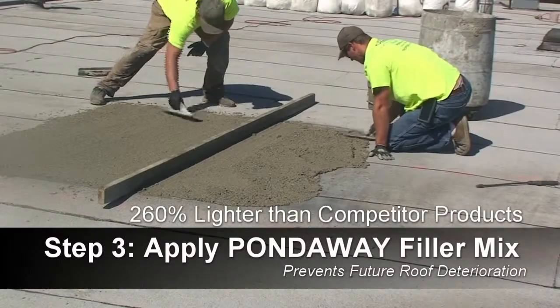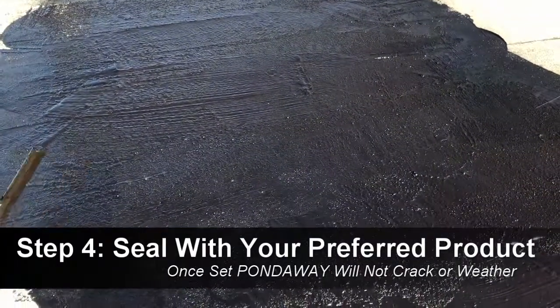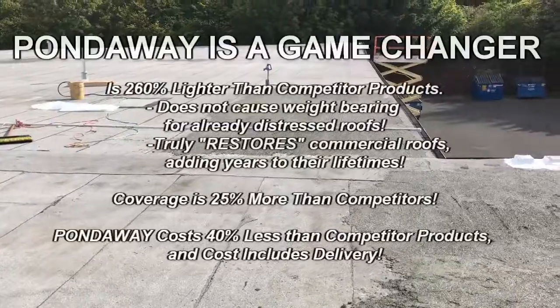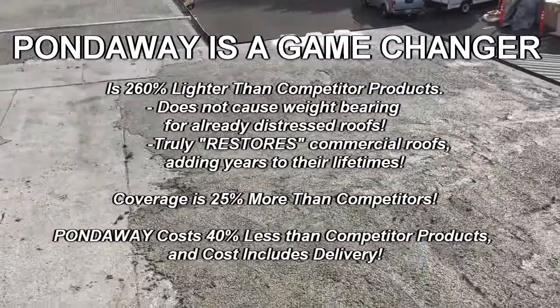Finally, seal Pondaway with the roof coating of your choice. Pondaway will not crack or delaminate when set and cured. Pondaway is a game changer. Just look at all these benefits we offer over all our competitors.